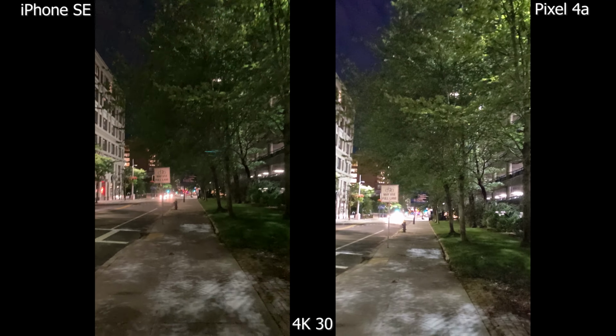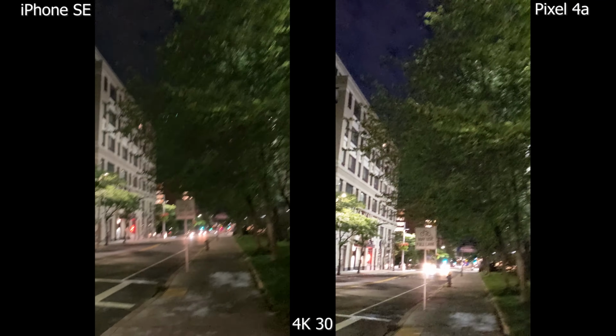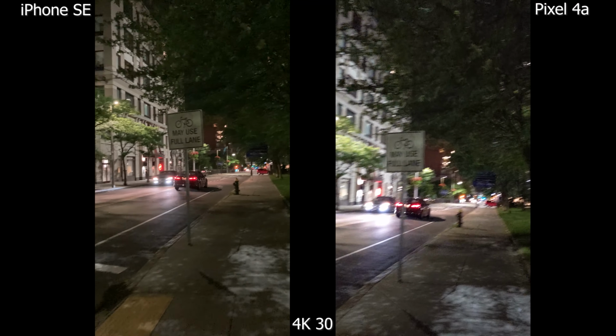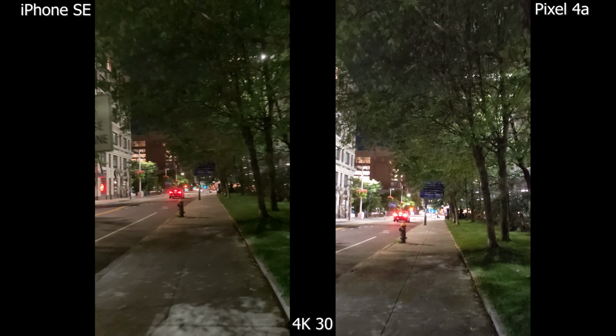For low light, the Pixel wins hands down. The stabilization is smoother, it does have the brighter image, and it's cleaner too. If you look at the leaves, it's so mushy on the iPhone SE compared to the Pixel 4a.